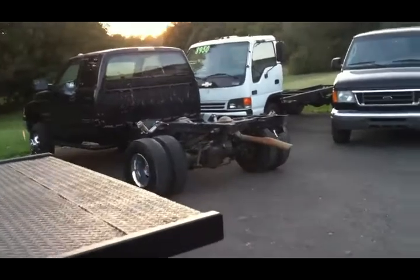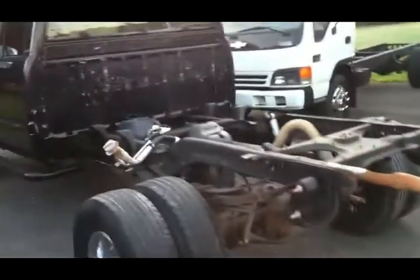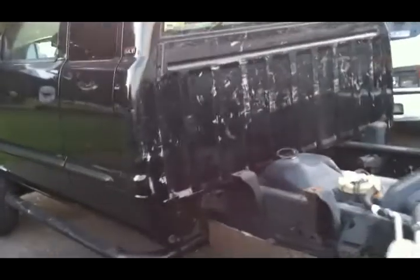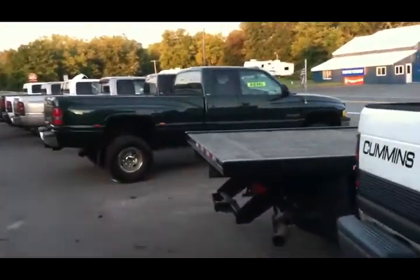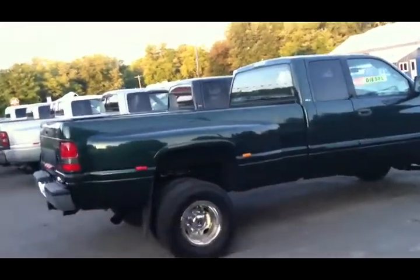Now, we've got what's called a value line. The only difference between these two trucks is interior cosmetics and exterior cosmetics, okay? For example, if you see our other video, this is another value line truck. It's got some imperfections in the paint, as you can see, but it's a great truck, very clean.